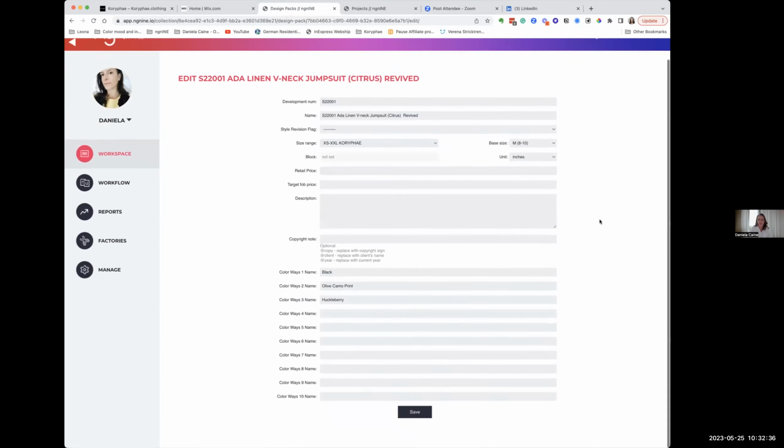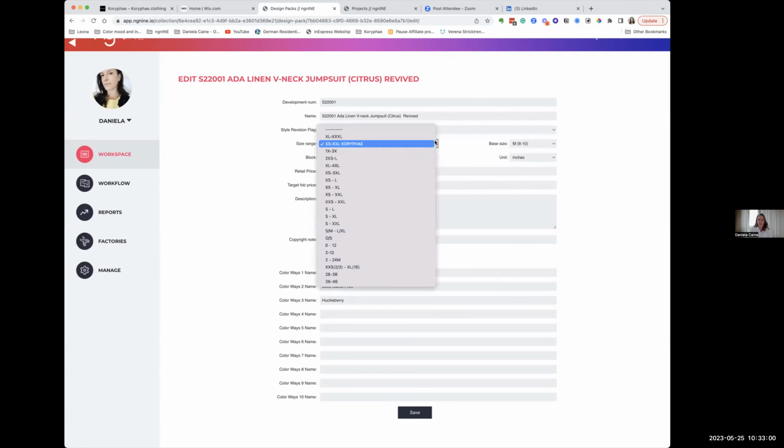There are several things that are happening up in the header. Of course, the number, the name. You can set a revision flag here, meaning whether it is a carryover or whether it's dropped. So for everyone, it's very clear from the outset what status that product is in. Here we have different size ranges, right?